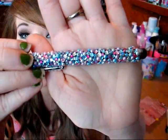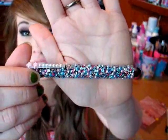How cute is that? All right, so this right here is what she made me and sent me, and wow, this is so lightweight. That is awesome. Oh my goodness. Okay, so this is what it is. This is what else she makes. She makes touch pen styluses for your phones, your iPads, your tablets, whatever have you, and she blings them out, totally blinged out. Look at that.